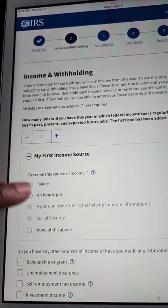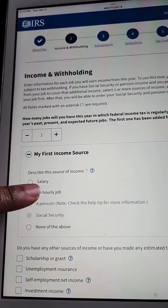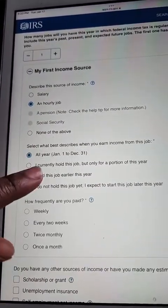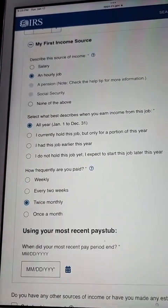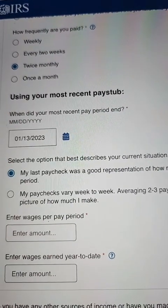It now asks about income and withholding. How many jobs will you have? She has one. It is an hourly job. Okay, she will hold this job all year, January 1st through December 31st, and she is paid twice monthly. Again, you need your most recent paycheck stub in front of you.